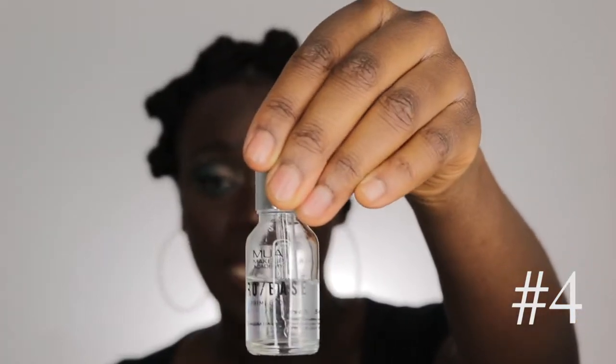I'm not really too happy with my moisturizer right now. I'm on the hunt for a new one, and the one that I'm using right now is a fragrance free. It's a very basic fragrance free moisturizer. One thing I like to do is add a few drops of the MUA Pro Base primer oil. This really helps to kind of boost my moisturizer.